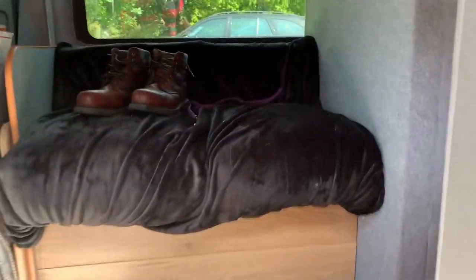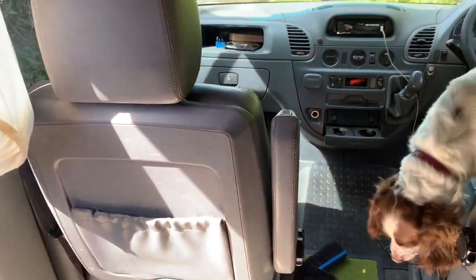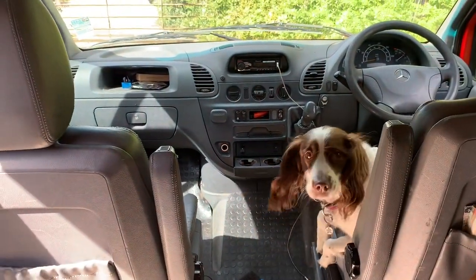If we hop inside, sit down, Doof. This is Doof. So we got Doof, sit. Doof, you're going, sit. It's a nice seat, Doof, good boy.